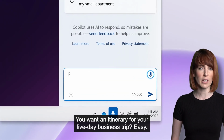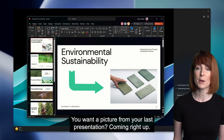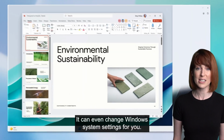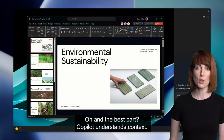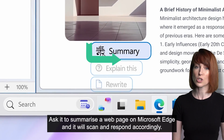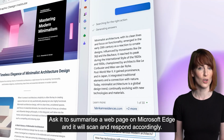You want an itinerary for your 5-day business trip? Easy. You want a picture from your last presentation? Coming right up. It can even change Windows system settings for you. Oh, and the best part, Copilot understands context. Ask it to summarize a web page on Microsoft Edge, and it will scan and respond accordingly.